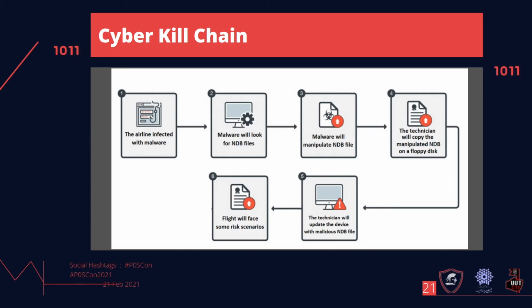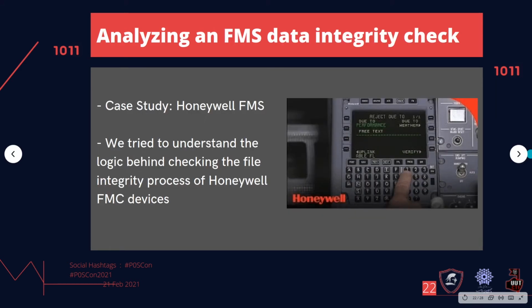Frankly speaking, it's not very clear what will happen. But we know that the data from the FMS will be sent to many other avionics systems, and this could cause some malfunction and a challenge for the flight. Also, we know that flying with a manipulated FMS is not safe at all, since many real-life incidents originated from FMS data input errors.